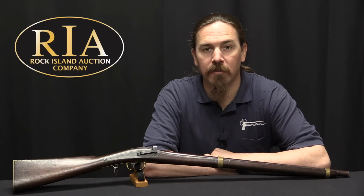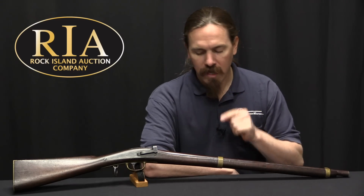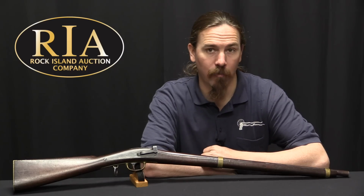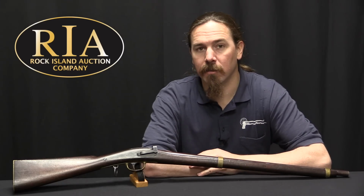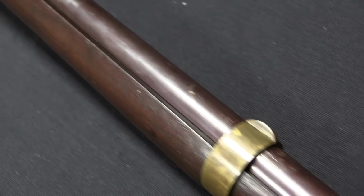I'm Ian McCollum, and I'm here today at the Rock Island Auction Company taking a look at some of the guns that they're going to be selling in their upcoming April of 2018 premiere auction. Today, we're taking a look at a carbine that a lot of people would associate with the Civil War, but which actually substantially predates the Civil War. In fact, if you were going to associate this with any conflict in particular, it would be the Mexican-American War of 1846. And this is a Jenks Navy carbine.